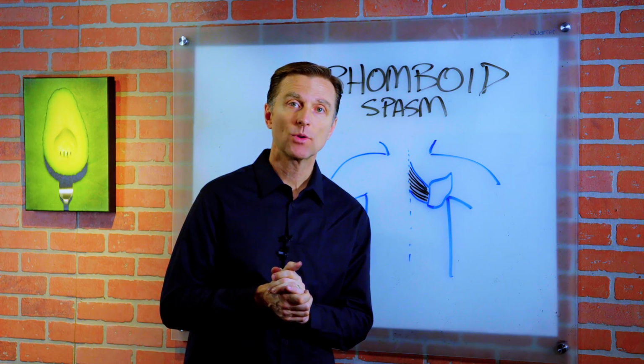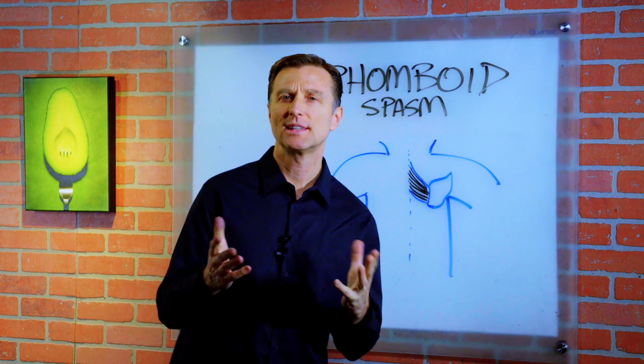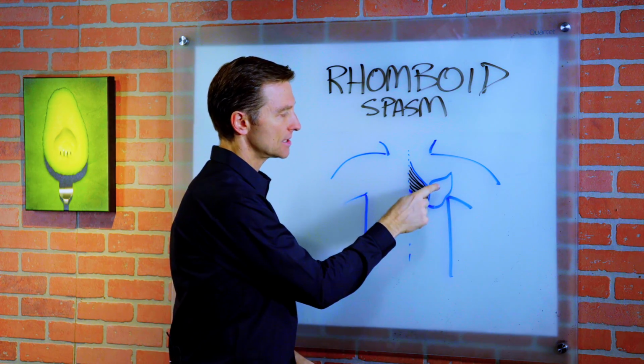Hi guys, I'm back. Today we're going to talk about rhomboid spasm on the right side. Now, what is that? The rhomboid is a muscle on the right side and it elevates the scapula right here.